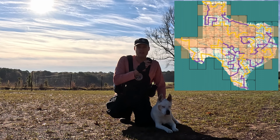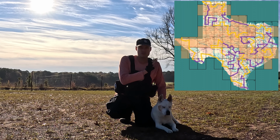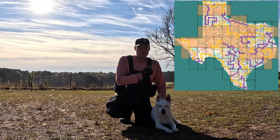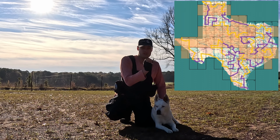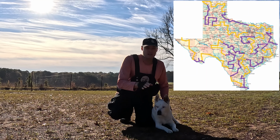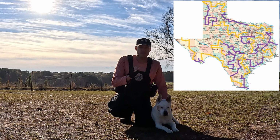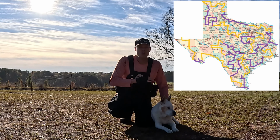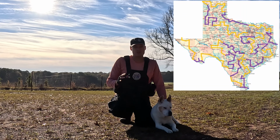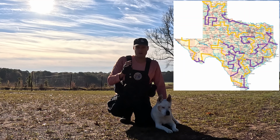Now normally, as we work our way through the state, I keep this DeLorme overlay on so that you can see the DeLorme pages and the counties that we're working through simultaneously. We're going to throw that overlay out for the state of Texas. We're not going to need it. It is almost impossible to go through the counties in Texas and not automatically get the pages, with few exceptions. So we're really not even going to show those for this journey. I want you to see the Texas counties specifically as we work our way through the state.